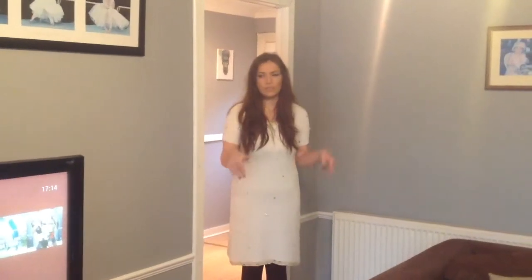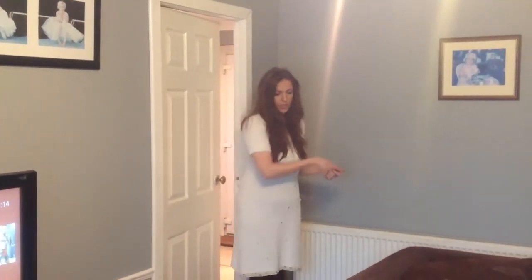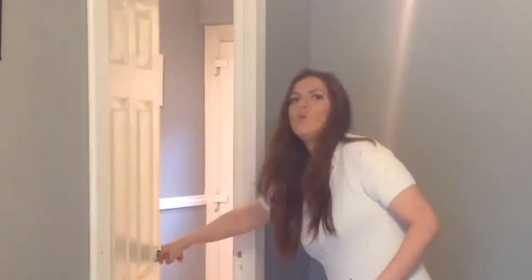One thing that I did do to the house was I got this door reversed. The door originally opened inwards, and because I wanted my furniture to go at this side of the room so it wasn't blocking the window, it was a very tight squeeze to get in and out of this room, so I reversed the door so it opened outwards.